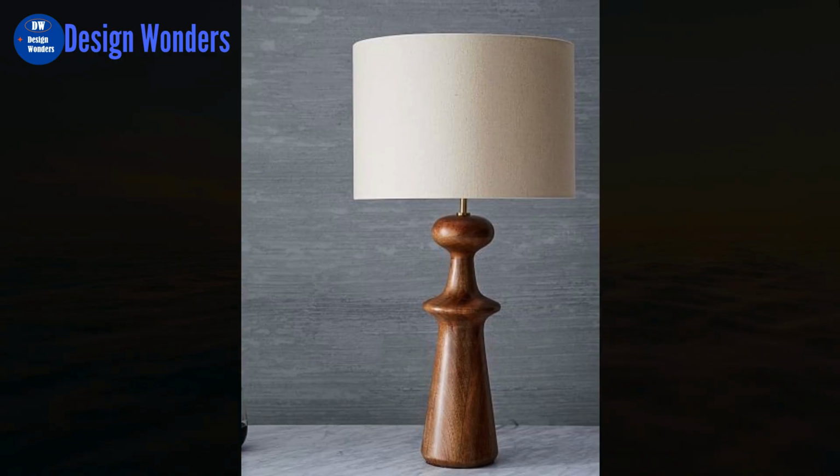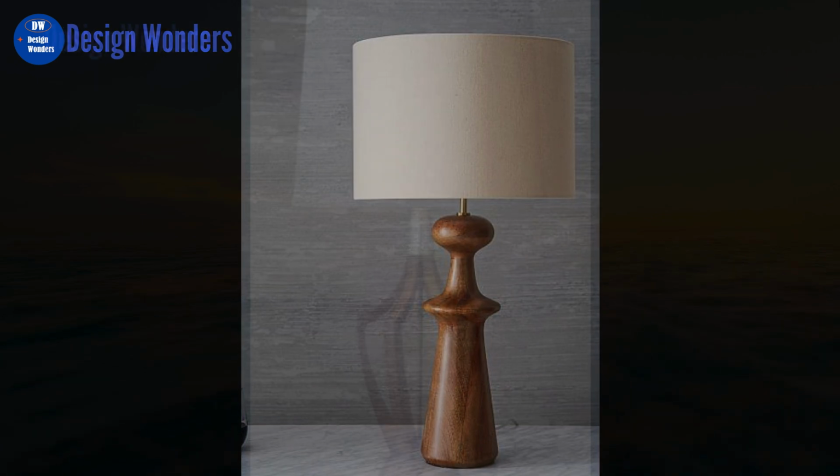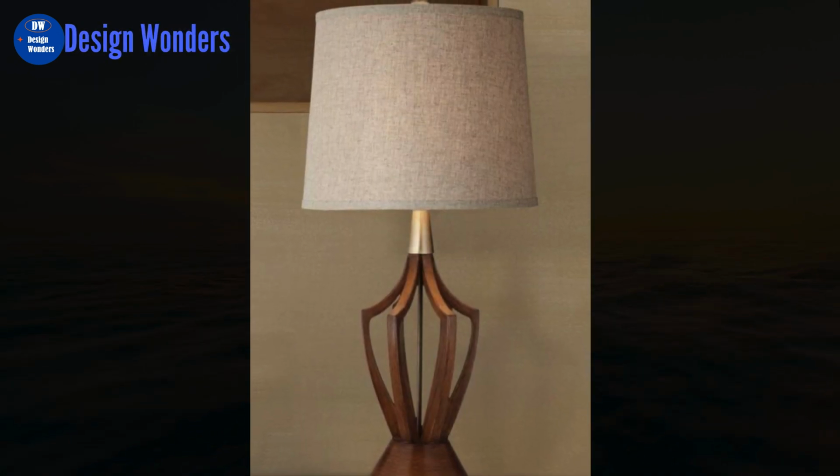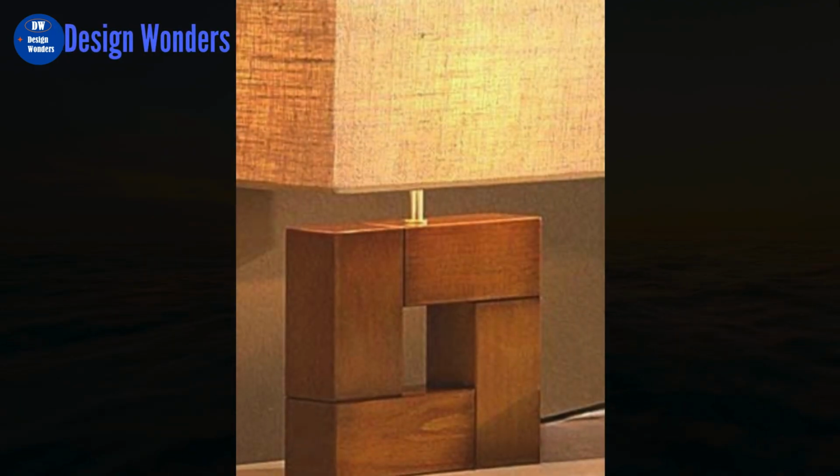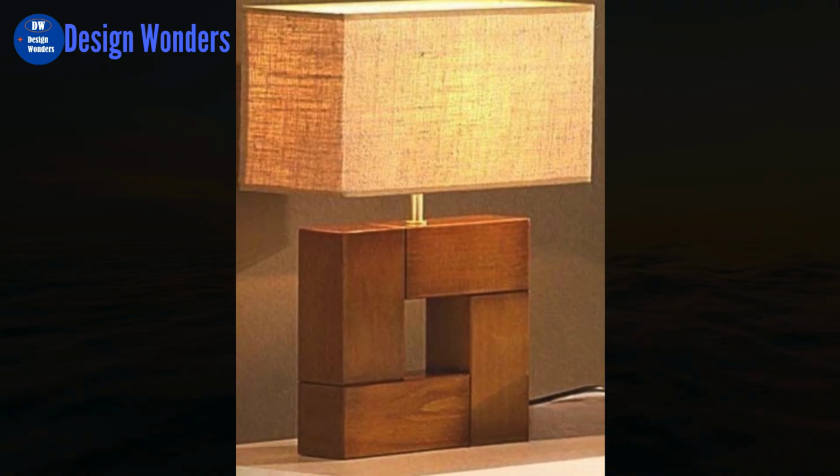Whether you prefer a natural wood lamp for its texture or a stylish wood lamp for its design, there is something for every taste. Wooden table lamp decoration can transform any boring corner into a cozy and inviting space. Discover the beauty and simplicity of a wooden table lamp.